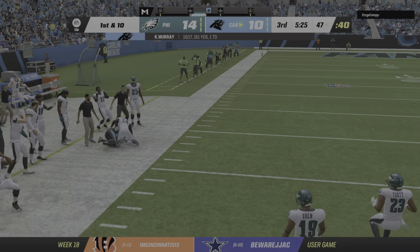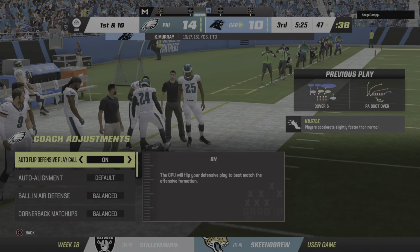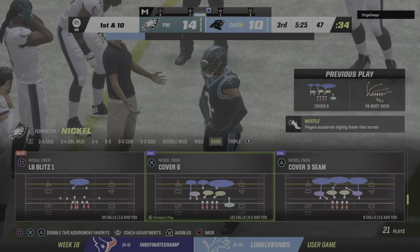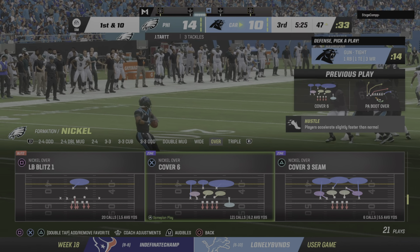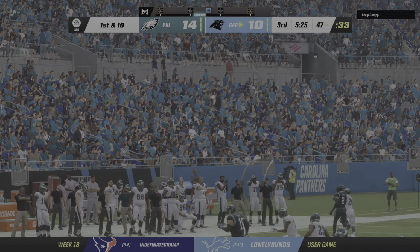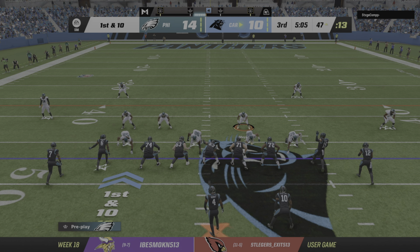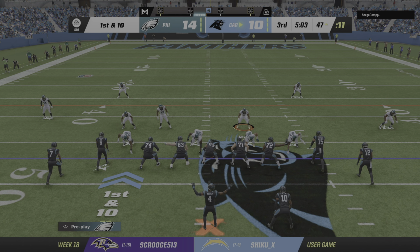He's got a man complete. And he'll take this to the other side of midfield before going out of bounds. A big gain of 28 as the drive continues. With the kind of game he's had so far, you had to know that on 3rd down they would be looking his way, and they did, for big yardage and a first down.